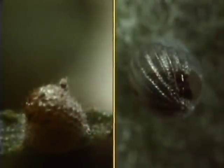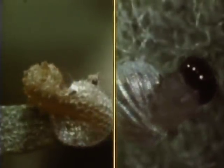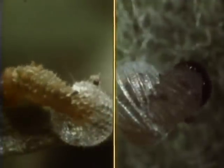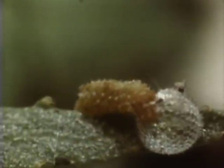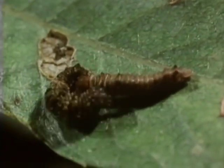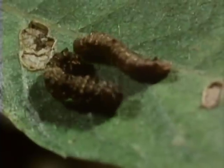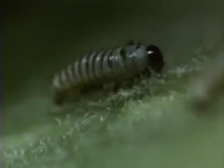On the left is the viceroy, on the right, the monarch. When they hatch, the tiny 1/8-inch caterpillars bear little resemblance to each other, but their lives are inextricably intertwined. As they eat, they grow and change. The viceroy caterpillar's blotches are not camouflage, but, as we shall see, more like disguise. As the monarch caterpillars grow, their rings become distinct, their colors brighten.